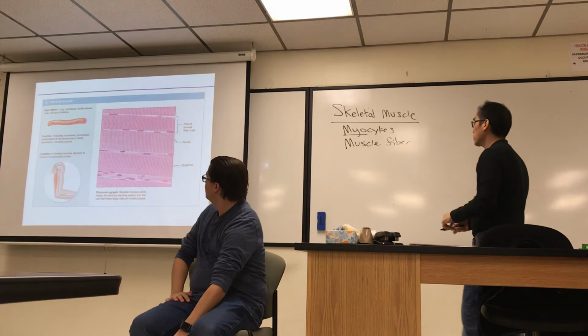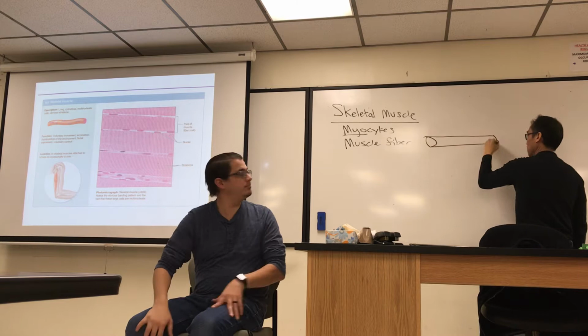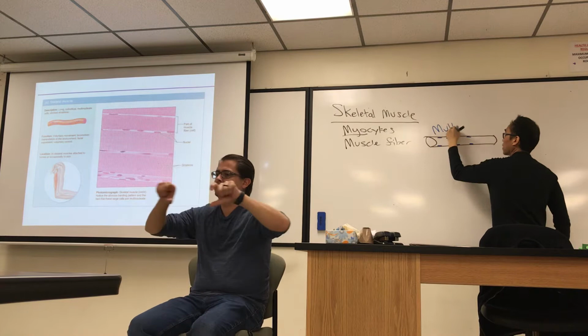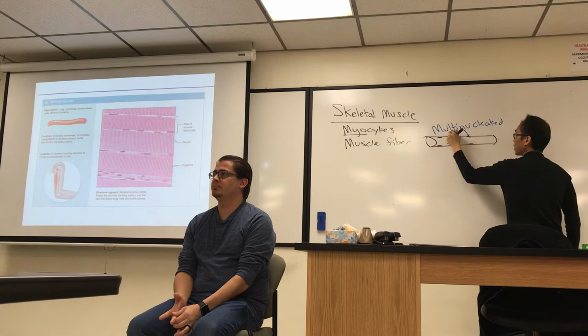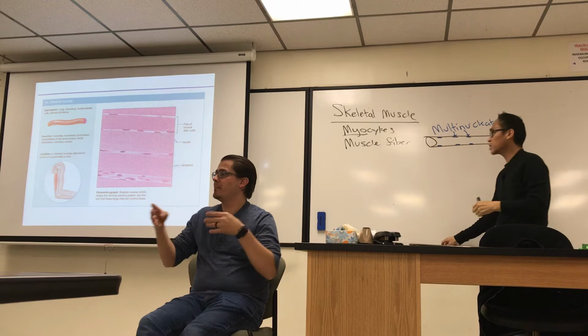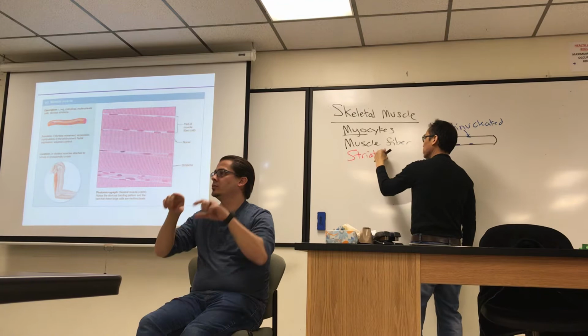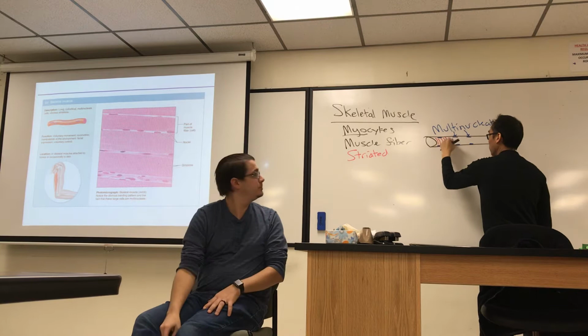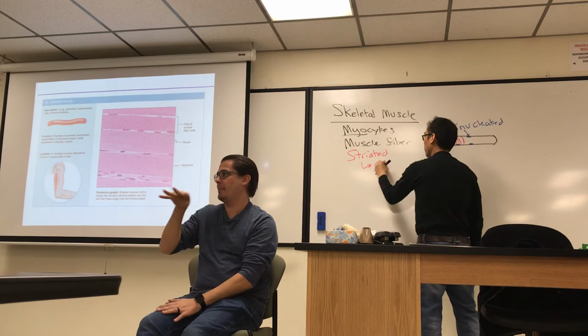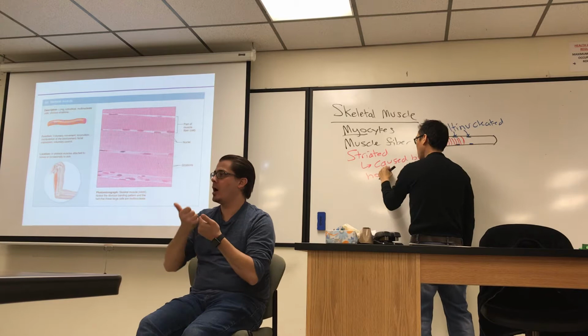It's got these long fibers. The nuclei are shoved to the side. Multinucleated. And the contractile proteins overlap in a way that gives this muscle a striped appearance. So we call them striations, striated muscle. Sometimes it's just called striated muscle, not skeletal muscle, referring to the stripes. So draw some vertical lines there. The striations are due to the overlapping of the contractile proteins, which gives the muscle a striped appearance.